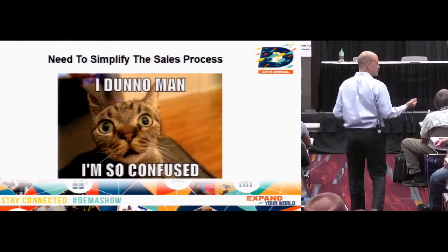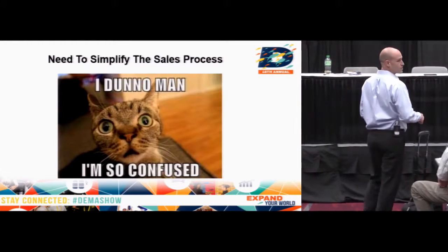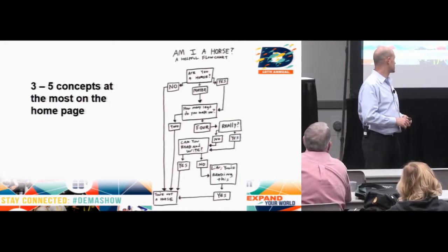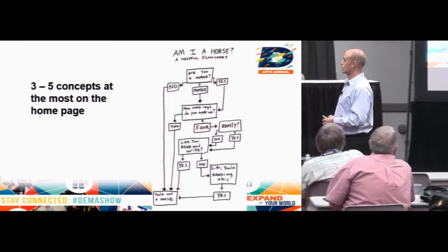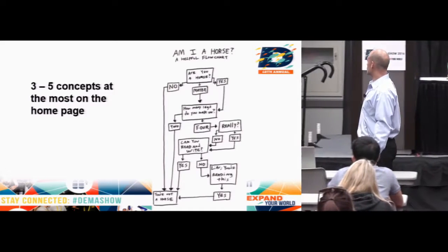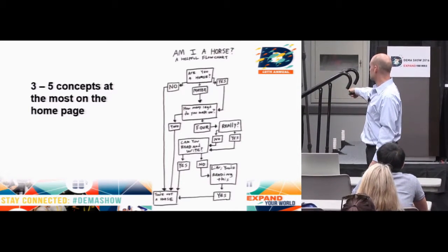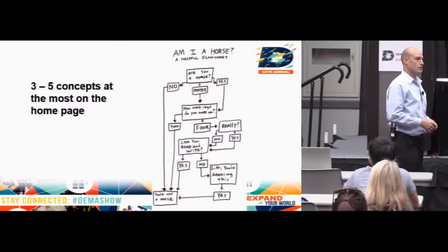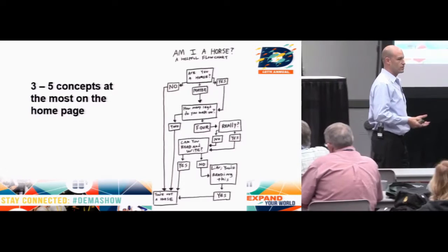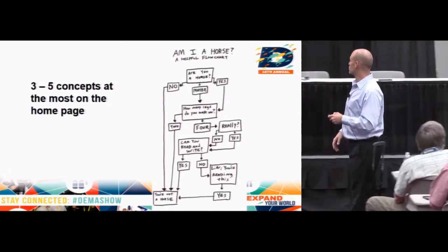If you give them too many options, it's almost analysis by paralysis, we have found. You only need 3 to 5 concepts at the most. I love this flow chart here. It speaks to how people search websites sometimes. They may say, I want a dive vacation, but yet they go down this path, and then here and here, and they still end up at the same page. That's too many options. Just give people 3 options, good, better, best. 5 options, even that is a little much. And let them browse your site from those concepts.